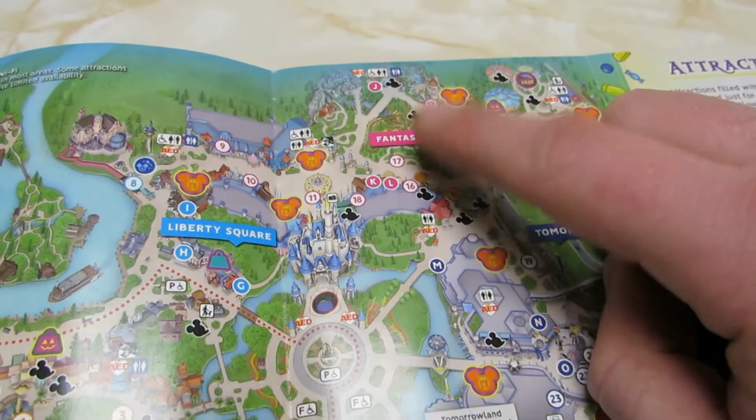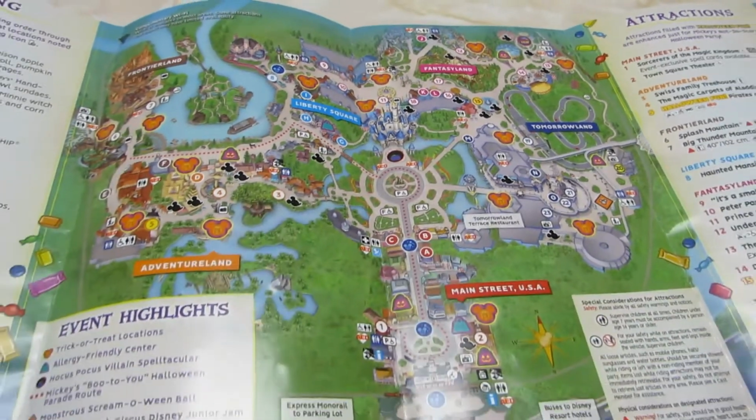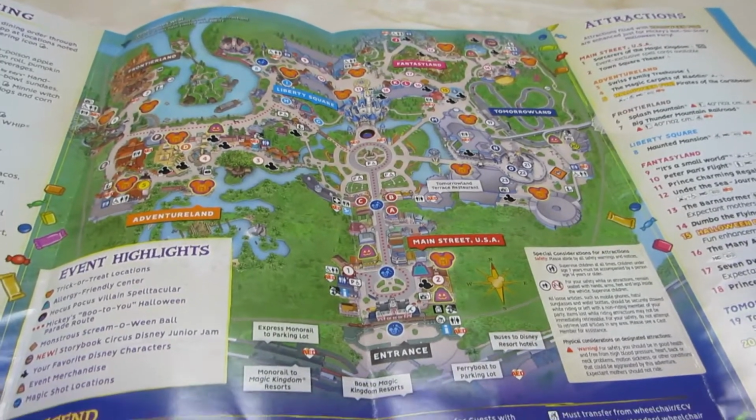Fantasyland, when we get back to my older maps, that's going to be the biggest change. That's the big area that changes. Magic Kingdom has some subtle changes here and there. That one I was just showing was the clean version. This one must have been the one I had in my pocket. This is the map I used. This one was all folded up and used up.